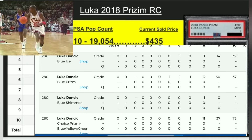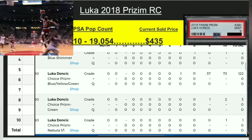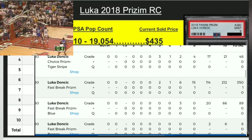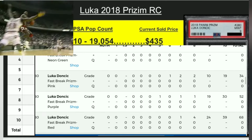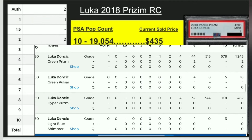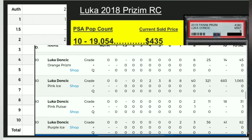in a shimmer, or blue ice, a blue Prism, look at that, a blue shimmer, the choice Prism, blue, yellow, green, and some of these don't have many graded. Some of them, like the fast break, over 350 copies graded. It's just insane what they started to do. You're going to see the silver coming up. There's the green, over 1,200 copies graded, the hyper Prism, the pink ice.